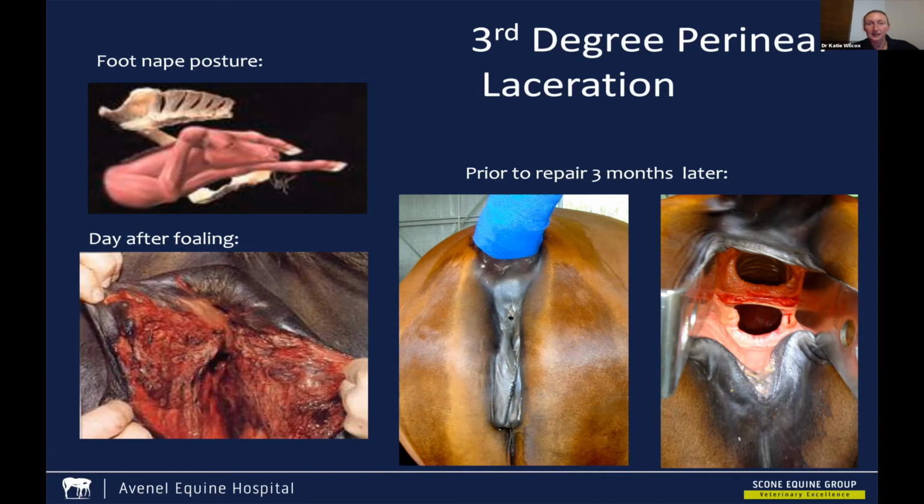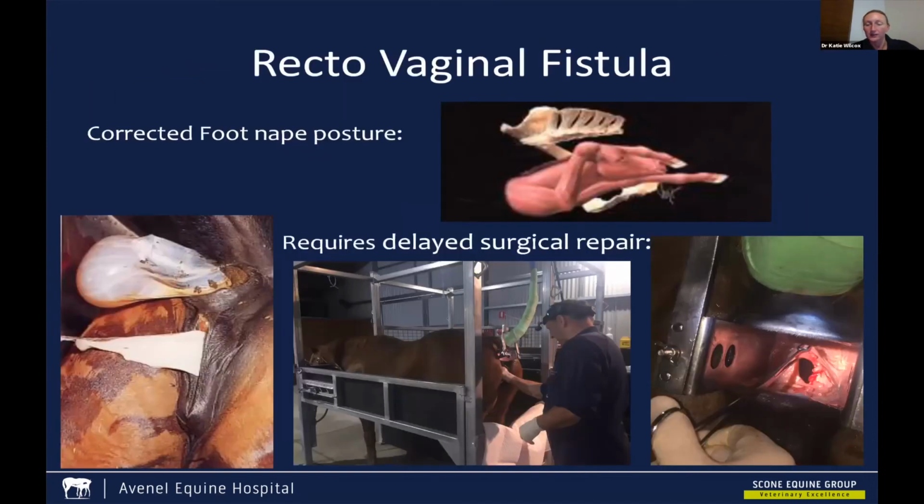Similarly, rectovaginal fistulas are also caused by this foot in ape posture, but the foaling attendant has realized what's happening and has been able to push the foot back through the rectal wall and foal normally, just leaving a hole in the floor of the rectum. In both cases, third degree perineal lacerations and rectovaginal fistulas, there's obviously marked contamination of the caudal reproductive tract. So although there's no immediate threat to the mare's life, she's obviously not able to be successfully bred unless these are repaired.